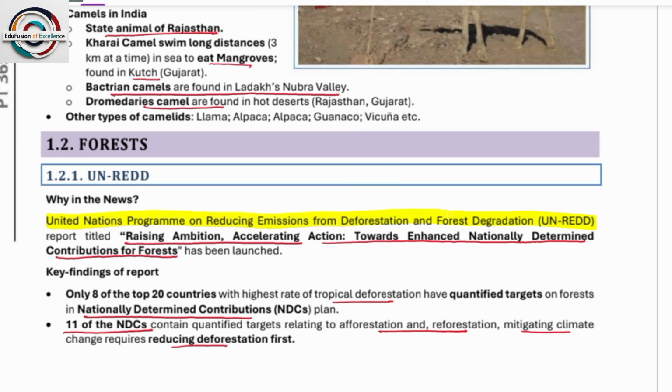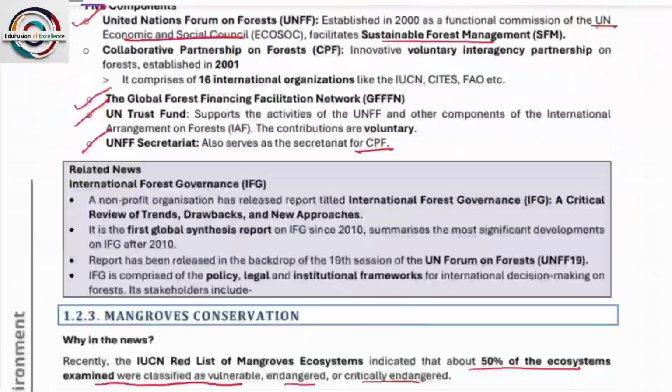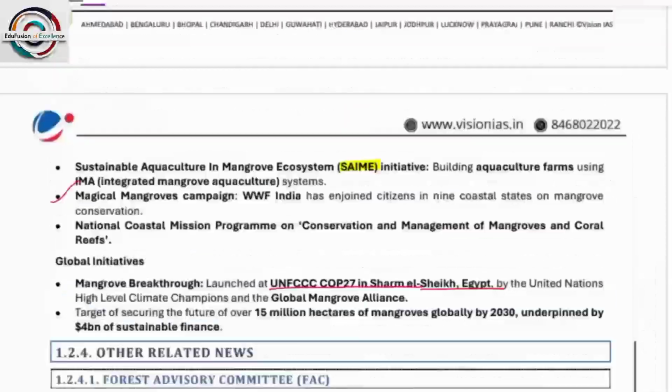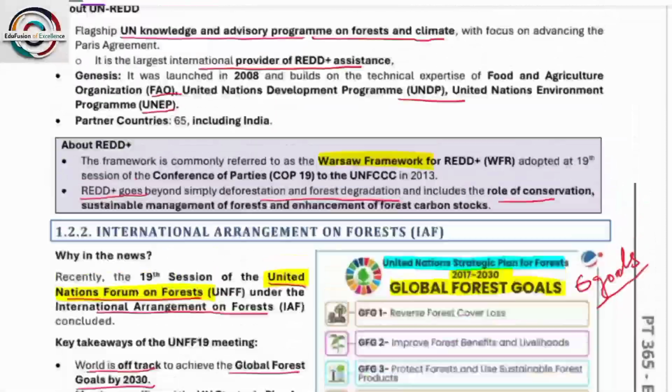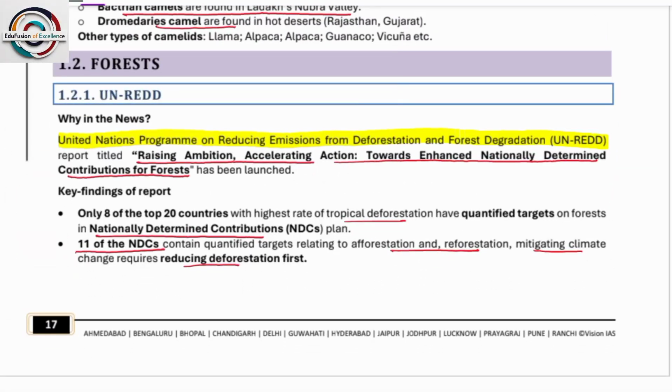Okay, so next is REDD. I hope we will be able to finish it today. We'll be completing 1.2 and then we'll be moving to 1.3 for the next day.